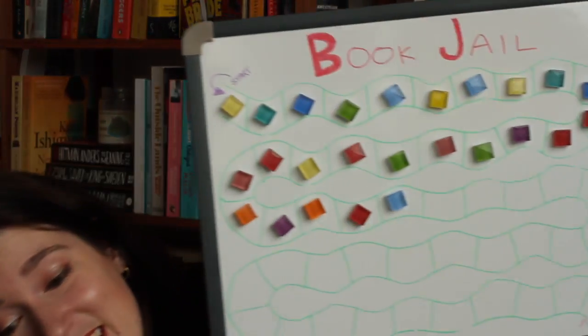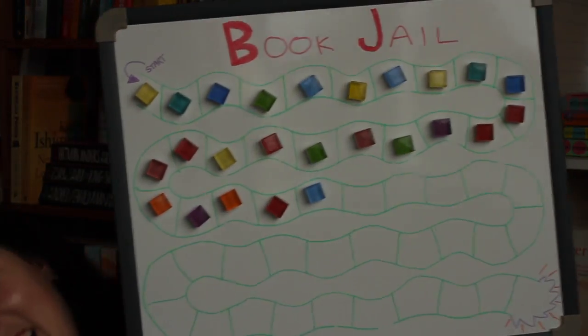Which means that my book jail board now looks like this. Ooh, I'm at the screen. I am not breaking out of jail quite yet, but I'm making some slow progress. Am I halfway through? I'm exactly halfway through.